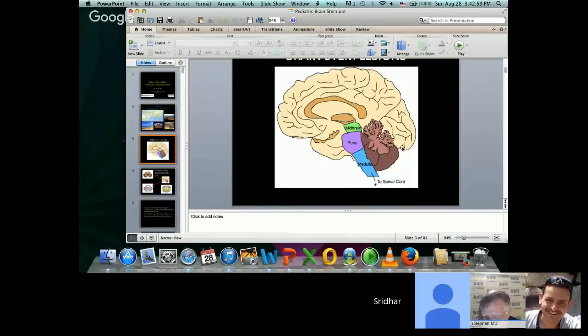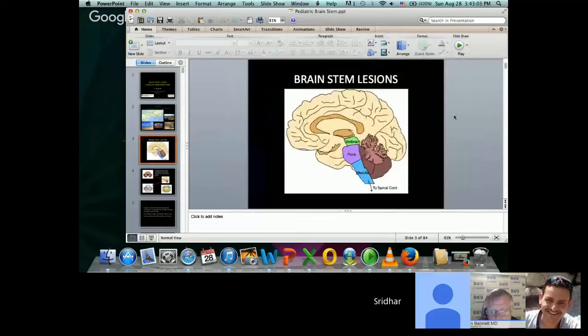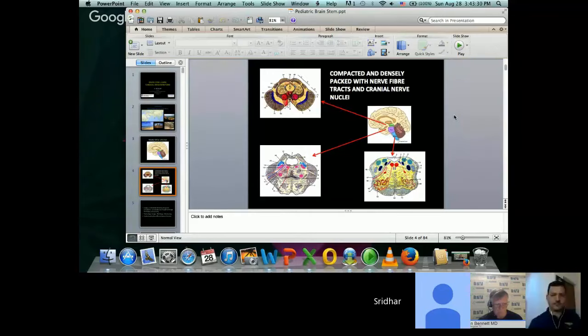Coming to the brain stem, the problem why brainstem lesions have been in the middle of a lot of discussion is basically because it is compacted and densely packed with nerve fiber tracts and cranial nerve nuclei. You can see the cross sections of the different parts of the brainstem on your screen, which shows the dense anatomy, and this is why people have been worried about operating on the brainstem.